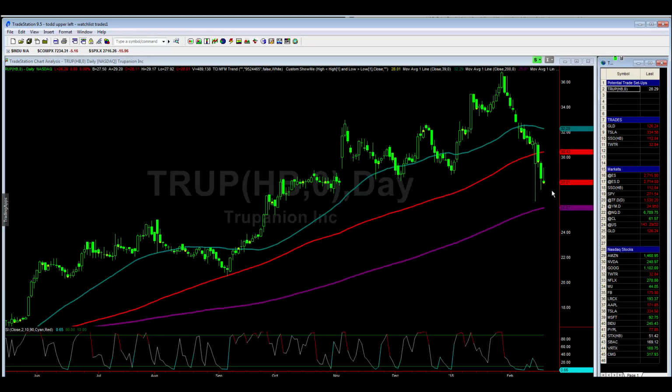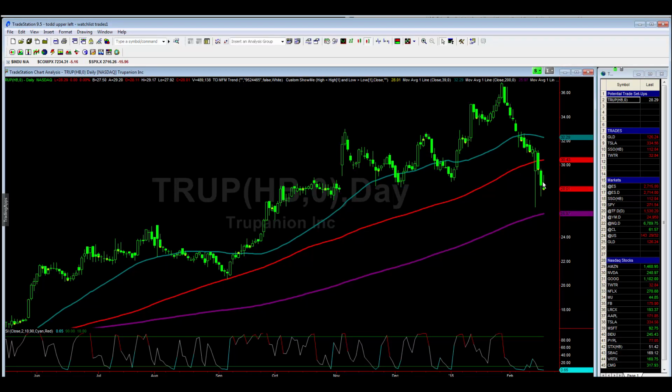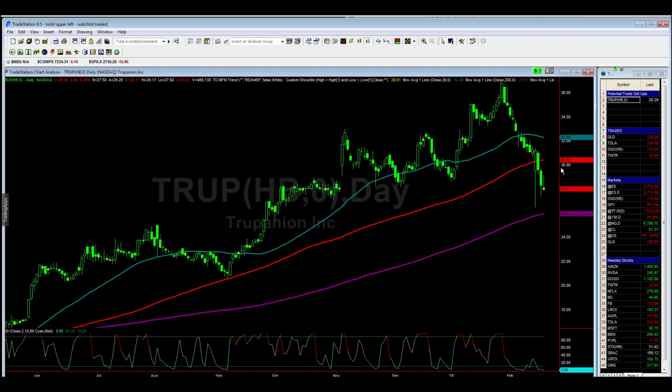All right. So again, back to our trade setup for tomorrow. TRUP. This would have to rally up through 29.17 to 29.27 before I would buy long. Now, of course, you could buy options as well.